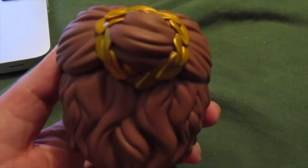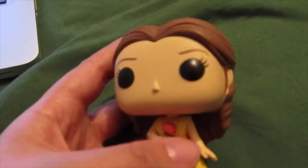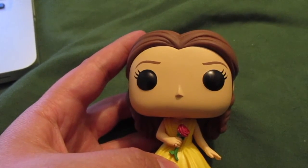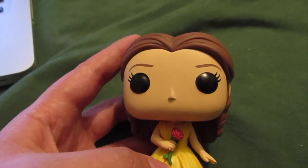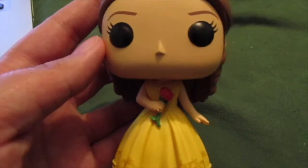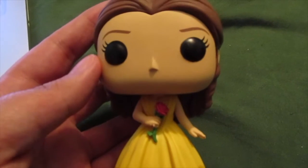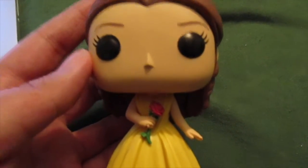It is so cute. I know for when I get married, I want to have Belle's hairstyle that she had when she wore her yellow dress, and I want her yellow dress as my wedding dress for when I get married in the near future. But anyway, Belle has to go see the Beast. So let's go meet our next friend.